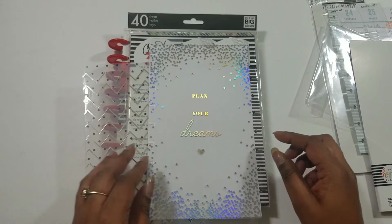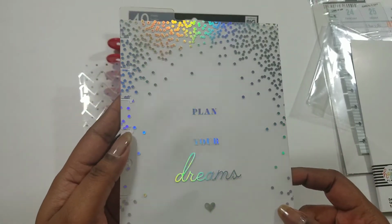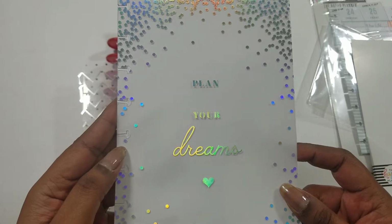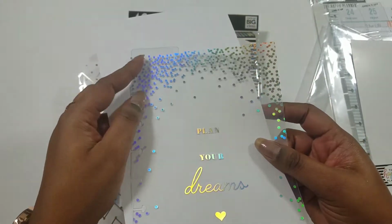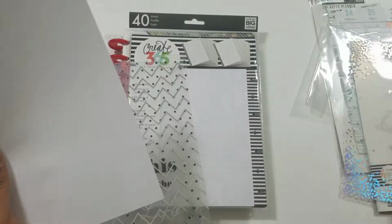It says, plan your dreams, with a lot of little confetti around the sides. And it seems to be a little iridescent. I hope you guys can see that. And it's got a cute little heart. Very pretty. I'm really liking that, and I love that it has a little notch up at the top so that you can put a sticker there and make it your title of whatever you're going to have there.